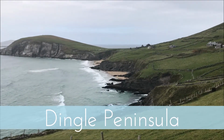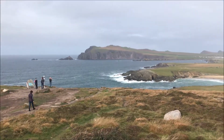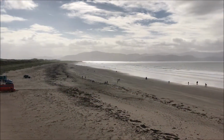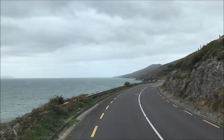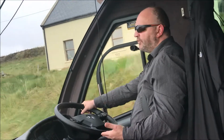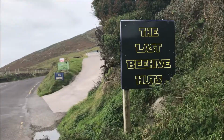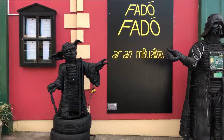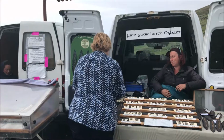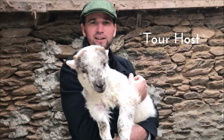From Kinsale, we head west to the Dingle Peninsula. Once cited as the most beautiful place on Earth by National Geographic, the peninsula stretches 30 miles into the Atlantic Ocean. Enjoy the scenic drive around the peninsula at your leisure, take in the old ruins and folklore, visit the quaint and charming villages, and stop off for some souvenirs and mingling with the locals. Yep, that's me.